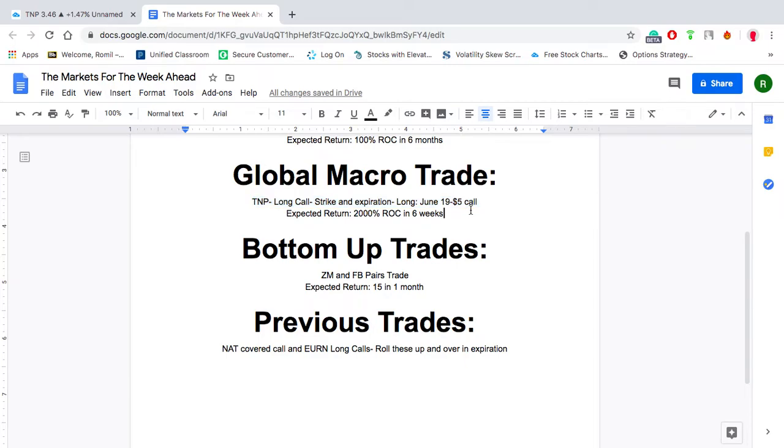So I want to be long the June 19th $5 call. Expected return: 2,000% return on capital in 6 weeks. So we're expecting a return of 2,000% in 6 weeks. This is obviously a riskier trade. You're expecting a high return on capital, but there's higher risk to it simultaneously. So put in as much as you want to risk. If you want to have less risk, just buy the stock. That's a lot less risky. Do a covered call on it. But if you're willing to take the risk, buy those long calls right there. 2,000% return on capital is what's expected.